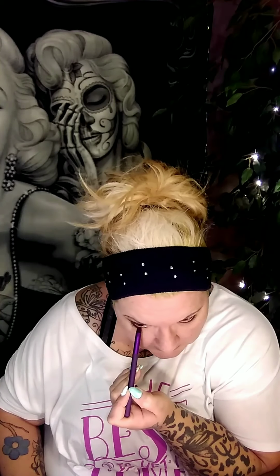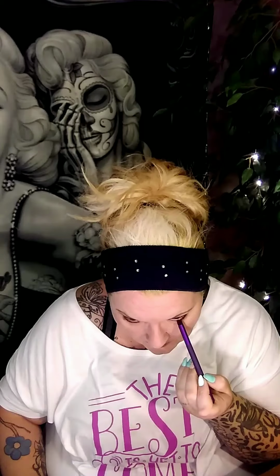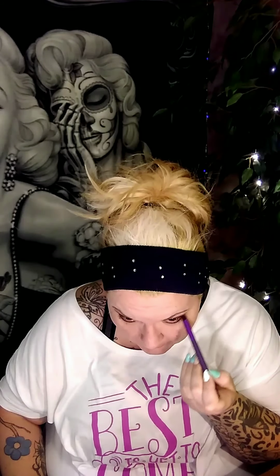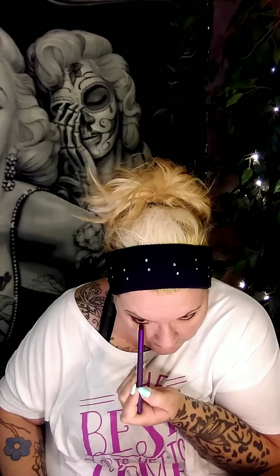Y'all bear with me, this looks like a total disaster mess, but once we start doing the other eye, this look will come together, I promise. Okay, so right now you look like a total disaster, but it will be beautiful.